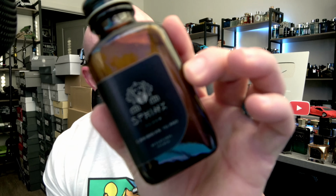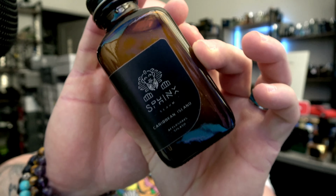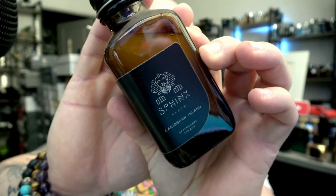Now, for the coup de grace. Smelled like a pina colada in a bag of Skittles. Oh my. Alright, so I had a good shave, and I haven't used any of my Sphinx shave sets in a while. So I was like, I'm feeling tropical. I've been wearing a lot of coconutty, fruity type of stuff out the shower. Let's do Sphinx Beard, because it's technically from their beard line. Sphinx Spherum. Caribbean Island. Smells like Virgin Island water.